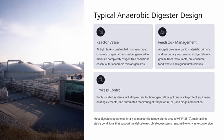Next, we have feedstock management. These digesters can handle a variety of organic materials, from primary and secondary wastewater sludge to fats, oils, and greases from restaurants, pre-consumer food waste, and even agricultural residues. This diversity is part of what makes anaerobic digestion such a versatile waste management solution.